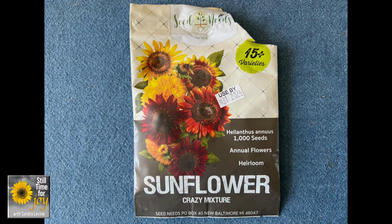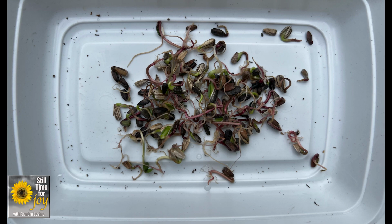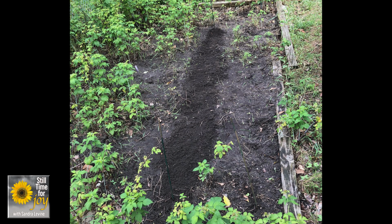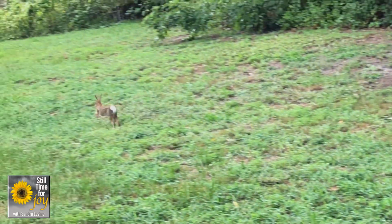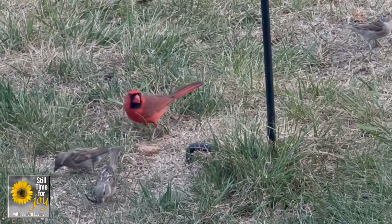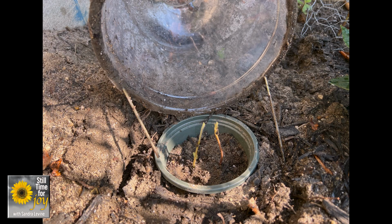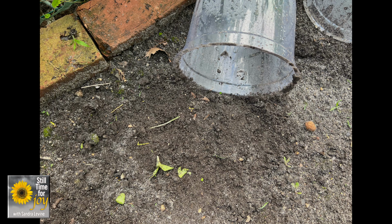I took some seeds from this variety packet and put them on a damp paper towel in a plastic bag for a couple of days to speed germination. Typically, sunflower growing gurus recommend sowing seeds outside directly in the soil, but that just doesn't work here in suburban New Jersey. Most of them will be eaten by birds, chipmunks, squirrels, or rabbits. And the seedlings that do grow will quickly have their tiny stems sawed off by cutworms and other garden pests.